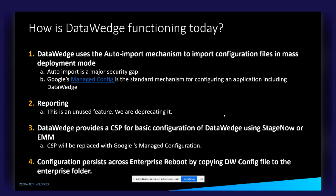And also, DataWedge provides a CSP for basic configuration of DataWedge, basically securing the DataWedge so that auto importing is not happening, those kinds of things. CSP will be replaced with Google's managed config when we reach the end goal, right? And also, the configuration currently persists across enterprise reboot by copying the DataWedge config file to the enterprise folder. But moving forward, your application or EMMs will use managed config to modify and persist across the enterprise reboot for DataWedge. It's not just DataWedge, you will see the pattern here, right, moving forward.